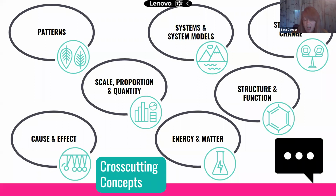In considering phenomena, it is critical to recognize what is relevant at different size, time, and energy scales, and to recognize proportional relationships between different quantities as scales change. A system is an organized group of related objects or components. Models can be used for understanding and predicting the behavior of systems. Tracking energy and matter flows into, out of, and within systems helps us to understand a system's behavior.